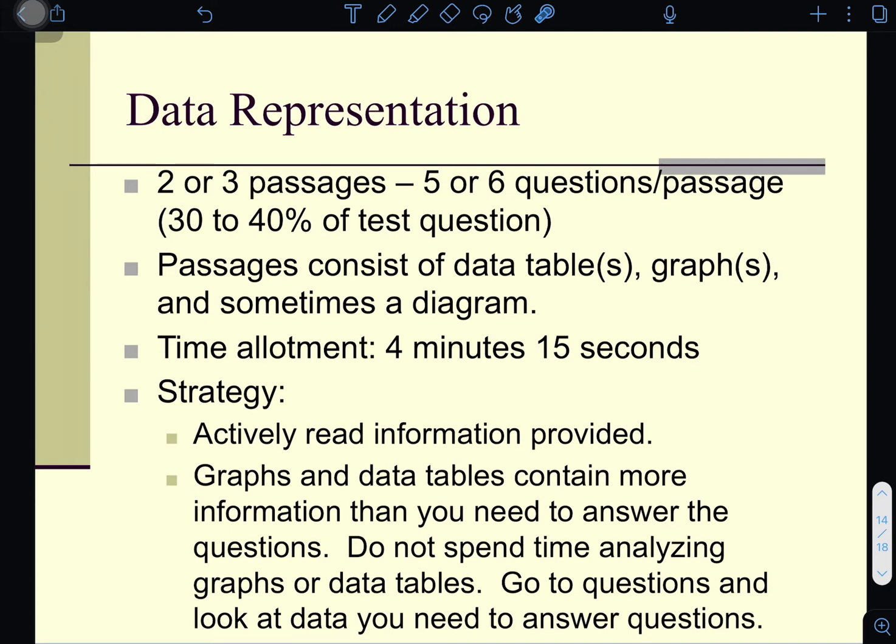Okay, so they always talk about actively reading. When we talk about actively reading, you're reading the passage and you'll notice there are 2 or 3 passages. You can't use a highlighter, but you can circle and underline. It should be about 4 or 5 minutes.